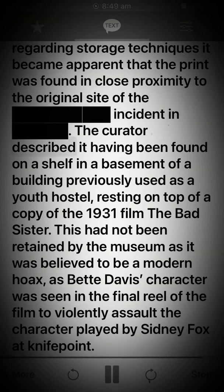The curator described it having been found on a shelf in a basement of a building previously used as a youth hostel, resting on top of a copy of the 1931 film The Bad Sister. This had not been retained by the museum as it was believed to be a modern hoax, as Bette Davis' character was seen in the final reel of the film to violently assault the character played by Sidney Fox at Niffer Point.